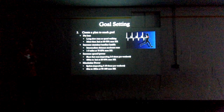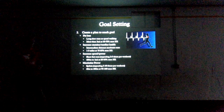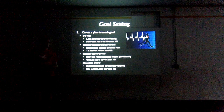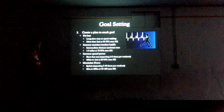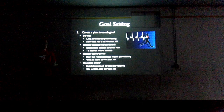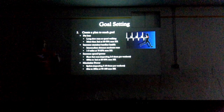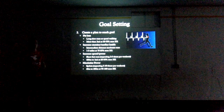So you can go on a long, slow run, which is going to keep your heart rate down, and it's going to focus on burning fat during that exercise. Or down here at the bottom, you can maximize power by doing sprints at 95 to 100% heart rate max, and then that's going to push that upper limit to how long you can stay at that max for those sprints.